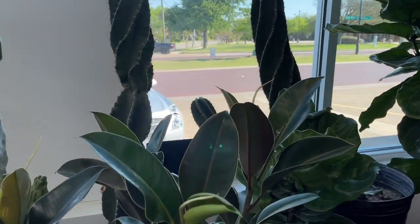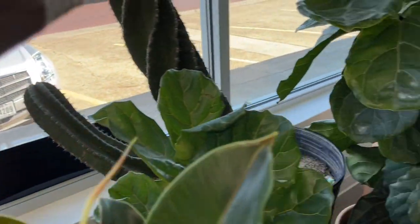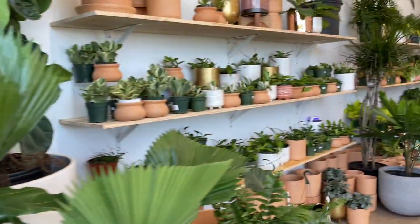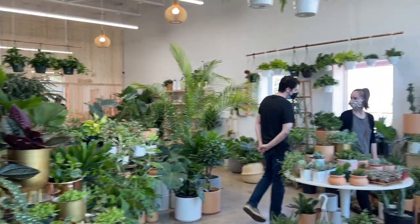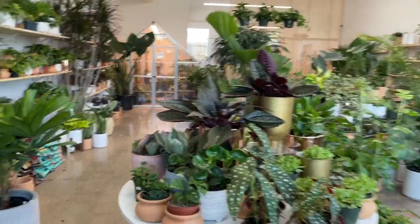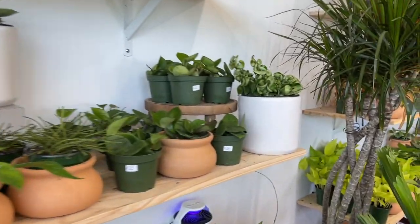It's a beautiful cacti. This guy is $450. I'm not sure on this. Look at that, guys. How beautiful is that? Yeah, this is a beautiful store. If you're in Fort Worth, you have to stop by Grow. Don't miss the opportunity to stop by Grow.